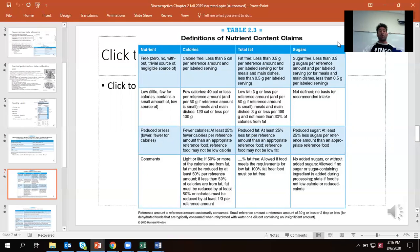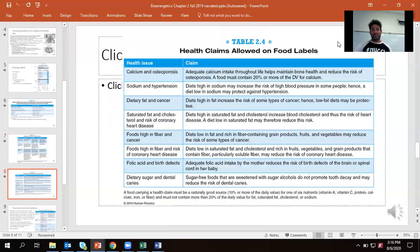Another issue is when it says reduced fat, reduced sugar, typically they're increasing the opposite. So if they reduce the sugar, they're increasing the fat. If they reduce the fat, they're increasing the sugar. They're doing something to make it taste better, or they're just increasing the sodium. Those are your kind of big 3.